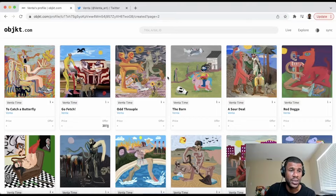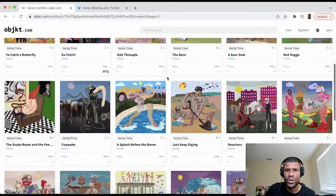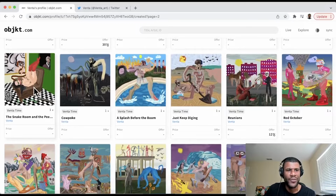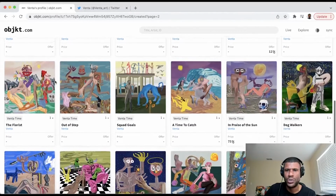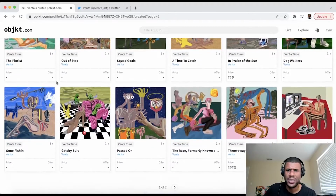I love what the artist is doing. Super unique. And I think there's something in the collection for everyone. No matter what your mood is, no matter what you're going through, there's something for you. And if you look at this one, the Snake in the Room piece, this one definitely gives me that Kanye West cover vibe right here. But again, as you scroll down, these pieces are out of this world.